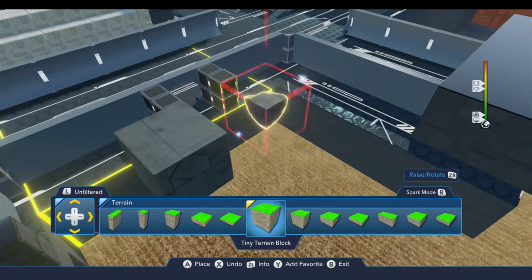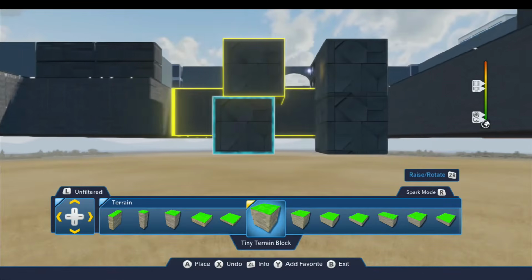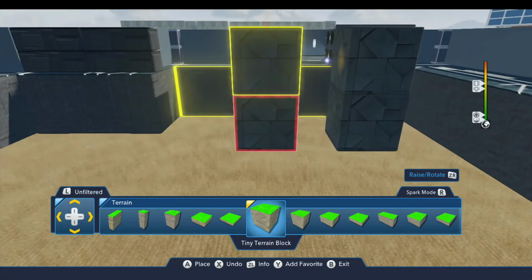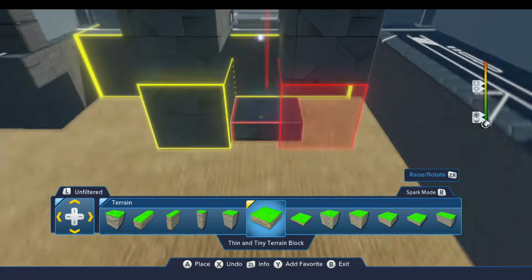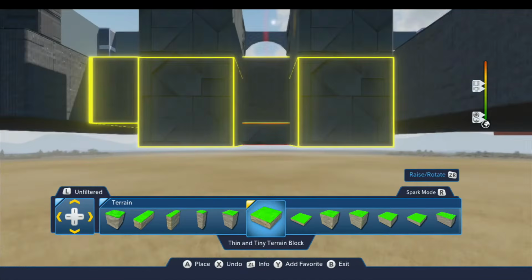And then we're going to place another one right over here and place this 2 blocks high. And you'll notice it sticks down below the back terrain piece there. That's okay. You can fill in that gap using one of these pieces, like so.